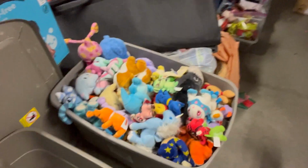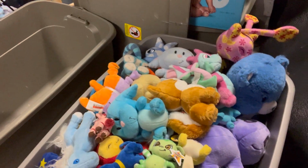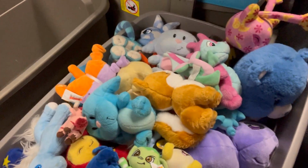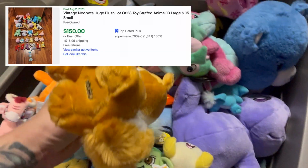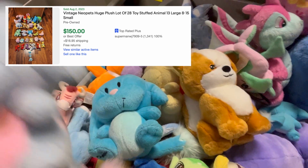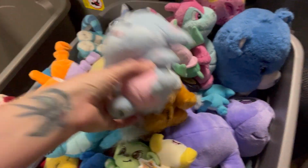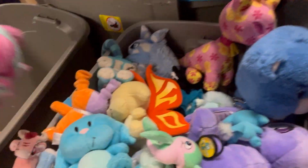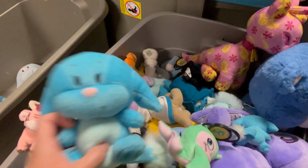All right, real quick, I'm going to spin you around and show you all of the plush toys that I picked up. So this is what we're dealing with here when it comes to the plush toys. I'm not going to get them all out because that's going to be crazy, but I can tell you right now, there is absolutely tons of these Neopets, like endless amounts of Neopets. So what I'm probably going to do with those is just do a massive lot and try and sell them all together rather than piecing through them, because that will literally take forever to do.